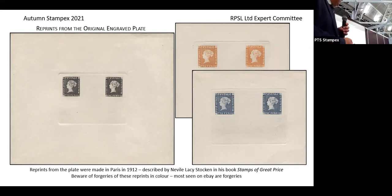What I would say is the coloured ones have all got reprint on the back. There's another set that purports, including with this shape around it, as if it was the original plate. There is another set without that, which in my view are forgeries of this. So just beware, the black one's fairly easy.